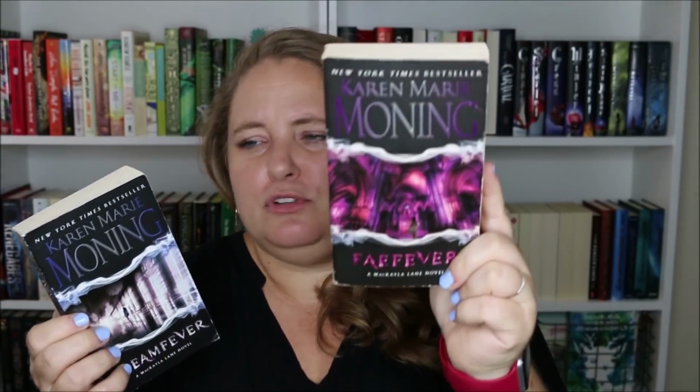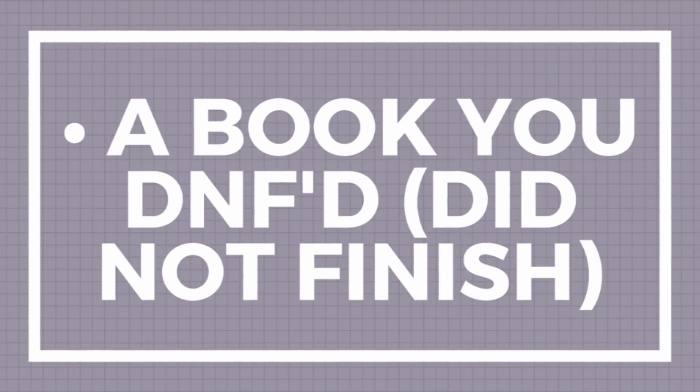And then books 3 and 4. So 3 is Faefever and 4 is Dreamfever. And there's several more books in the series. I actually did a books for trade for this one and possibly this one. And I purchased this one myself, and then Kristen from What's Happening sent me this one for my birthday or Christmas or something like that. So yeah, I'm getting rid of these. Even though I really did enjoy the first 2 books, I just don't see myself continuing in the series.